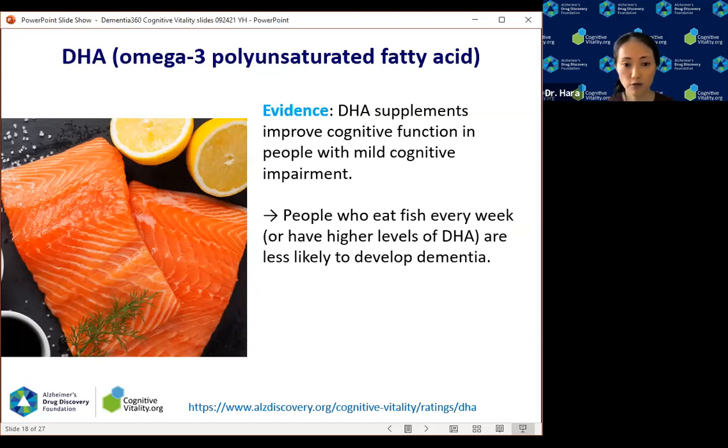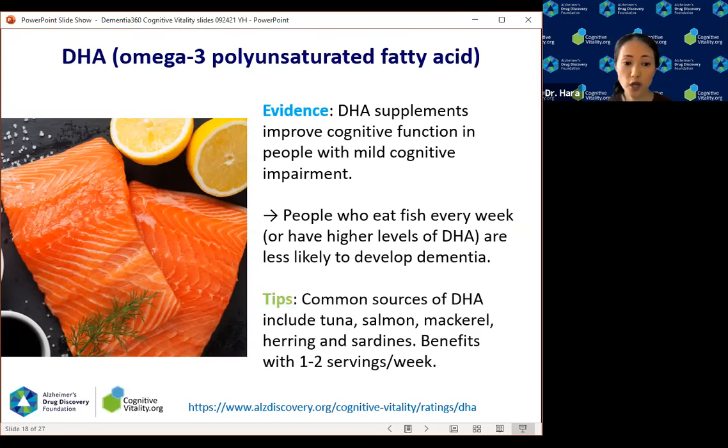And at the ADDF, for Alzheimer's Drug Discovery Foundation, we are currently funding 2 clinical trials to test whether DHA treatment is beneficial for people with a genetic risk factor for Alzheimer's or in people who have low levels of DHA. So we will learn more when we have results from these studies. But in the meantime, common sources of DHA include tuna, salmon, mackerel, herring, and sardines. And 1 to 2 servings per week is recommended.